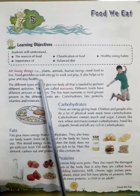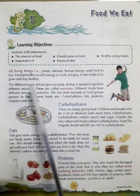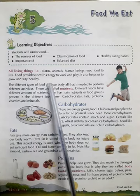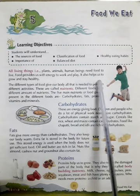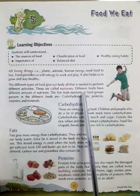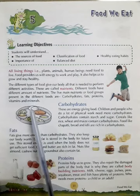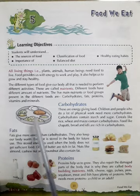All living things, that is plants, animals, human beings, need food to live. Yes, everybody needs food to live. Food provides us with energy to work and play. It also helps us to grow and stay healthy. The different types of food give our body all that is needed to perform different activities, like running, playing, etc.